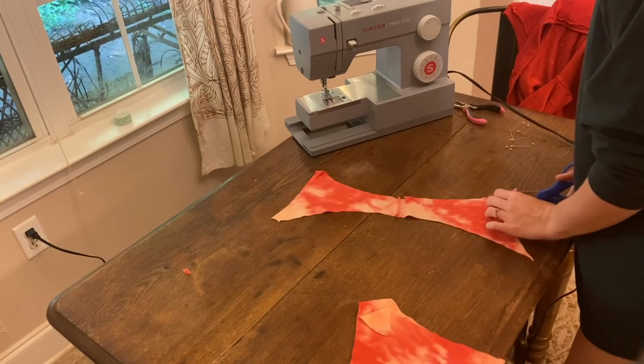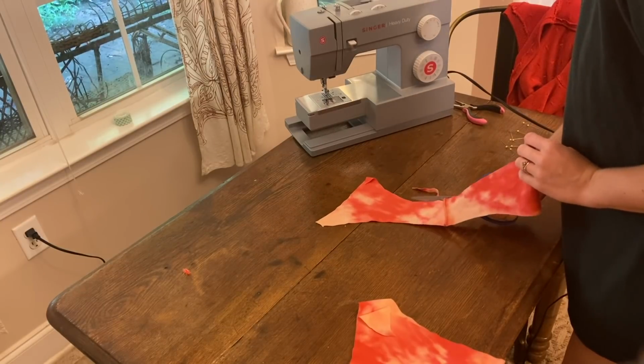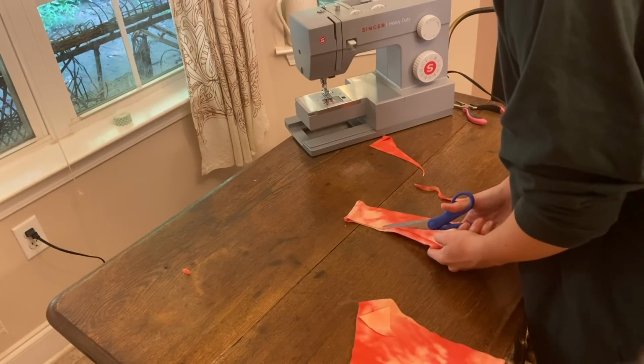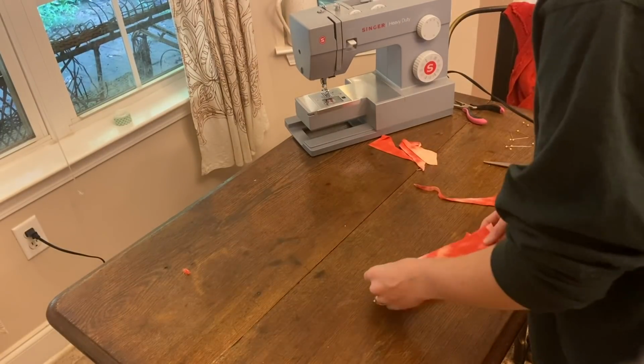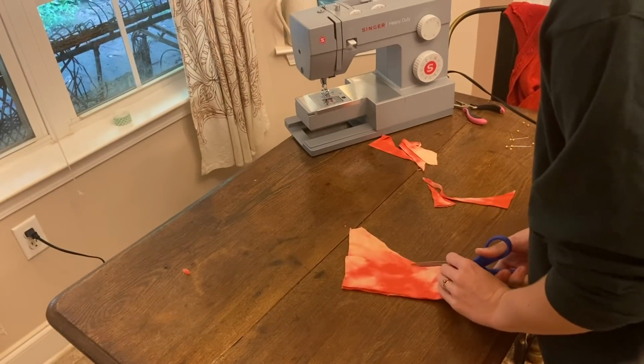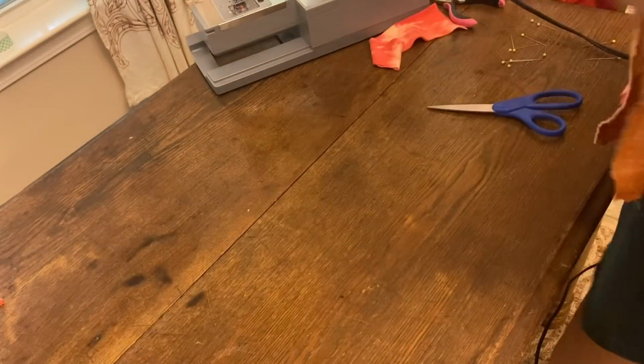To make the straps, I'm taking the part that I cut from the top straps and just creating thick 1-inch straps. So I'm cutting off the excess fabric of one side, folding it over, doing the other so it's a straight square strap, and then I'm putting it on top of the other one to make sure that they match up perfectly.